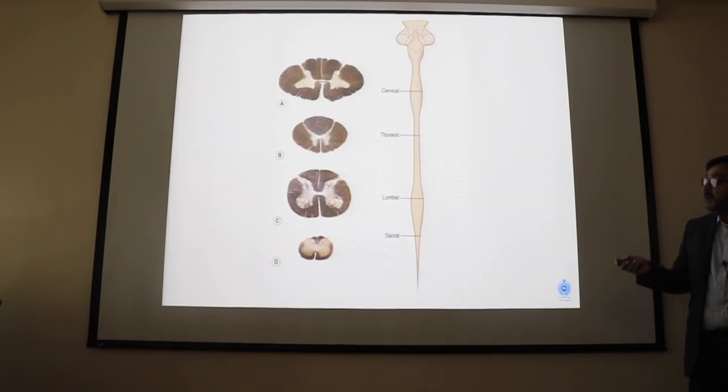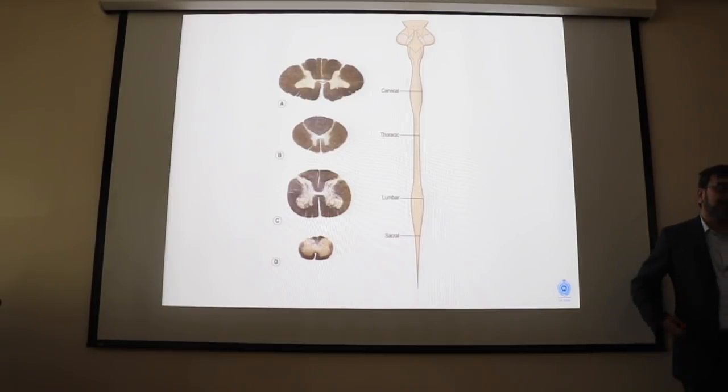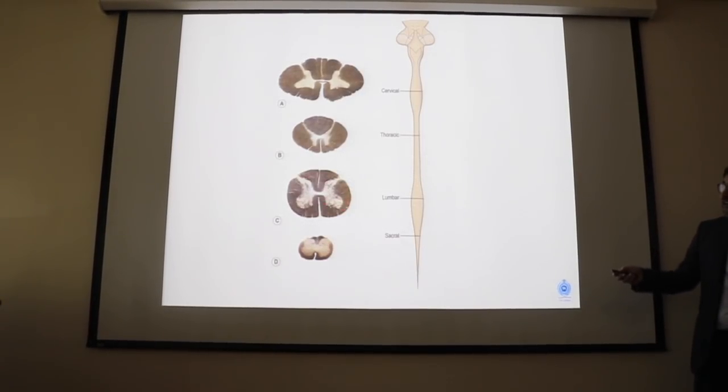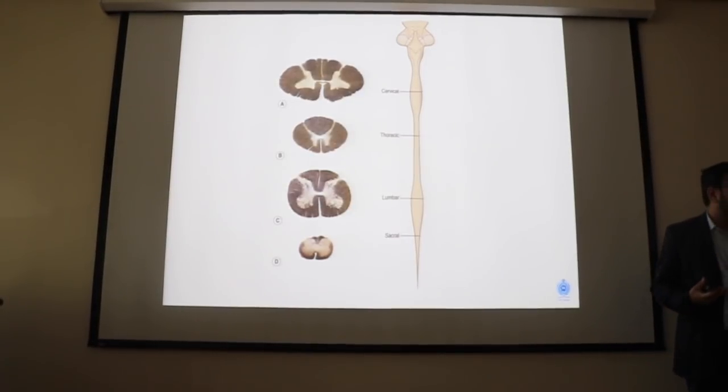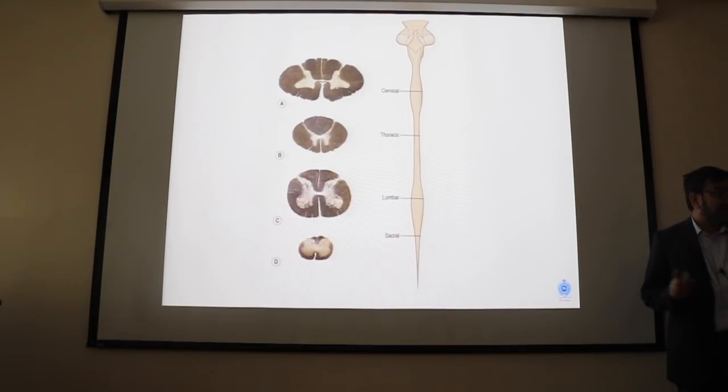If we go to the lumbar segment of the spinal cord, the white matter is reduced now because it only consists of the white matter coming from the lower limbs and the motor pathways going to the lower limb. So white matter is reduced, but again the anterior gray horn cells are large here because it is going to supply the lower limbs. In the sacral segment, white matter is minimal, anterior gray horn cells are large, and there would also be the lateral extension in the lateral gray matter because it supplies the parasympathetic nervous system.